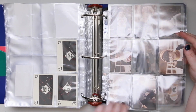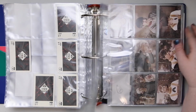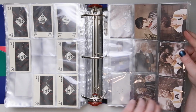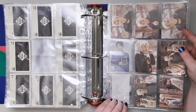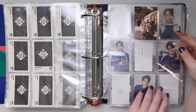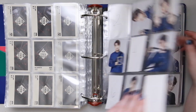Now I know with some of these, they do mini cards and then large cards. I do have some large ones for this set, but I'm going to sell them. I don't really like the big ones as much. This was probably my least favorite photo card set of BTS. I don't want to get the large ones and the small ones, but it's an iffy set for me. These ones are my favorite.